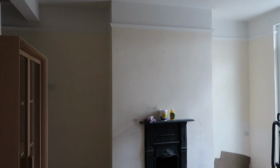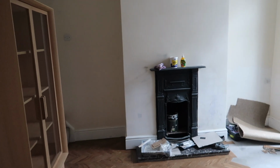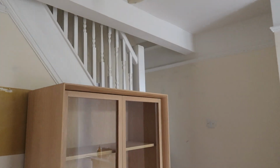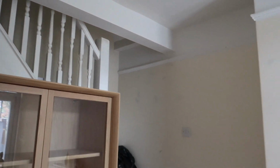All the way along this wall, all the way through to the dining room, and then around, because we just really liked it as a feature. Obviously it goes with the property really well, and we felt like it'd be a shame to just have it in the front room and not extend it round. So we've taken it all the way up to there. We have done one coat on this, but the rest of the walls haven't been done yet.